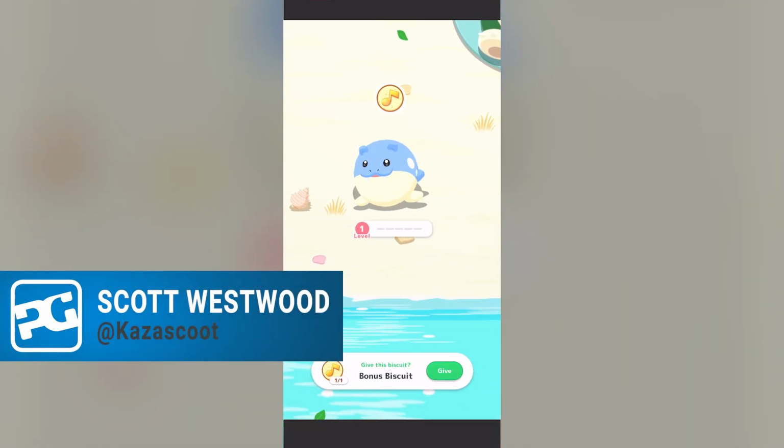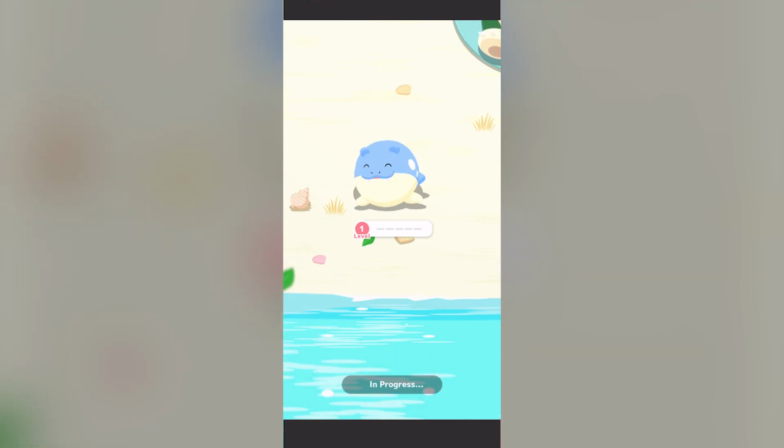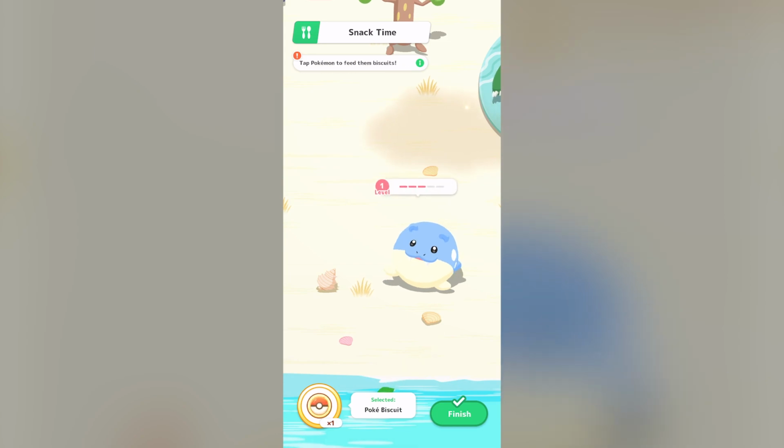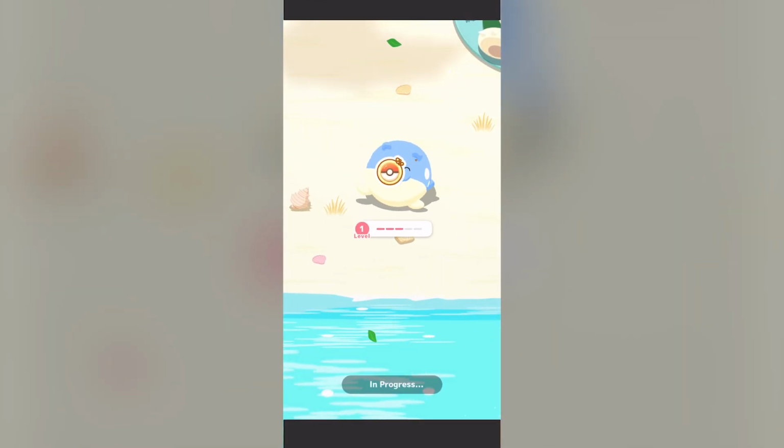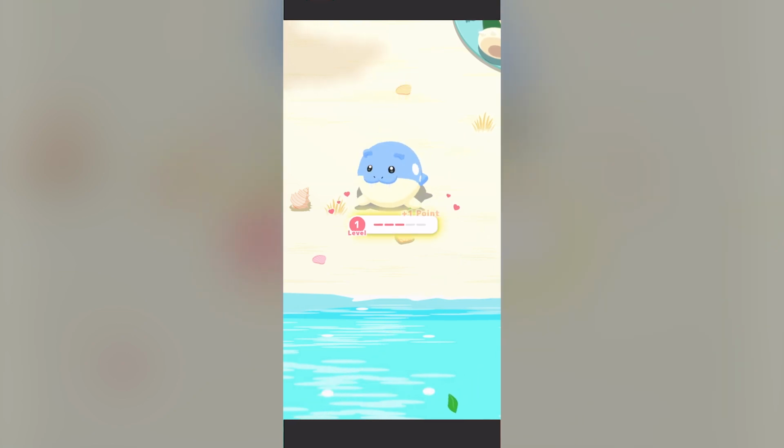Hello everybody, it's Scott here, and we are playing through Pokémon Sleep. It's available on iOS and Android, and I'm currently playing through on my iPhone. Now, this has been out for a couple of weeks already. I've been playing it through every day thus far, and because of the nature of the app, it is slightly different. I can't give you a full live hands-on. Instead, I've been recording footage over the last few weeks, putting it together, and I'm just going to talk you through what on earth is actually going on.